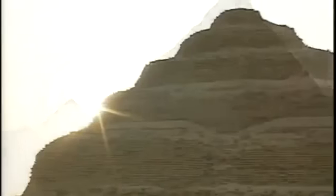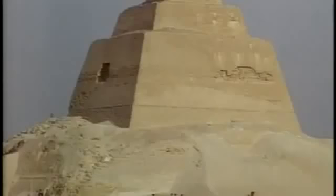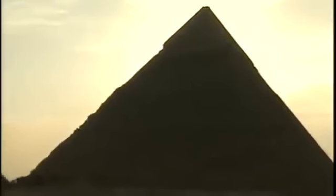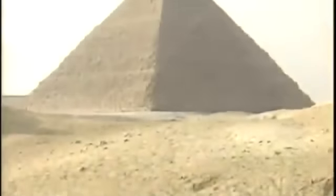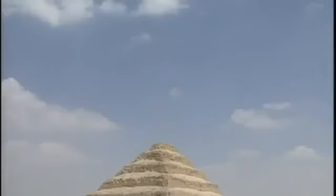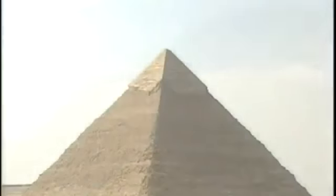Within a century of Imhotep's death, his step pyramid form evolved into a steeper stepped pyramid, then into a bent pyramid, finally into the true pyramid form. Within the same 100 years, pyramids grew in size from nearly 200 feet tall and 400 feet wide to almost 500 feet tall and 800 feet wide.